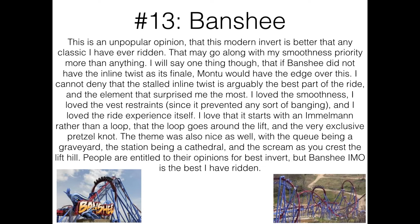The queue's a graveyard, the station's a cathedral, the screen as you crest the lift hill, and even a little tombstone dedicated to Son of Beast. That's an Easter egg. That right there is just... I love the theme. And if it hadn't been for those little extra details, Montu would have surpassed this ride. Because intensity would have won the fight over smoothness if it didn't have these little extra nuggets of greatness. Just, that's a quote. Nuggets of greatness, Peakboard 25, 2017.